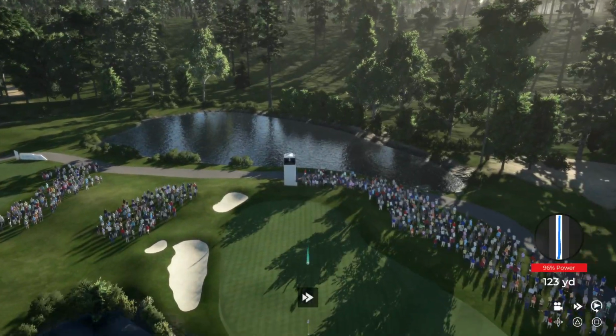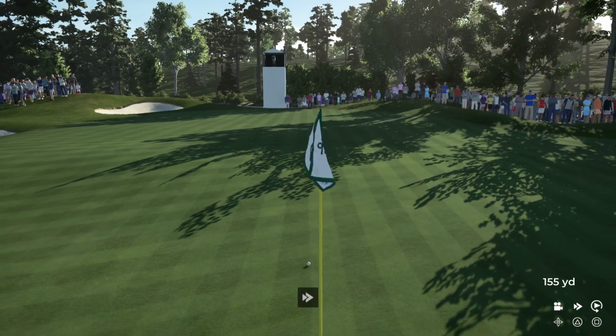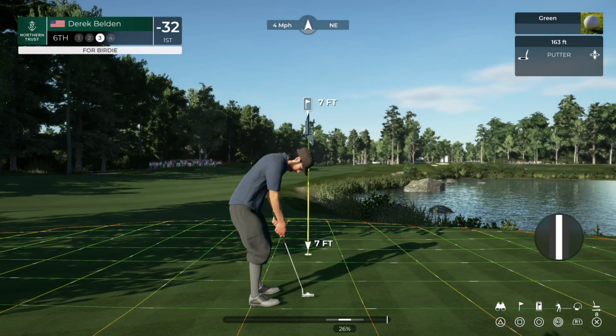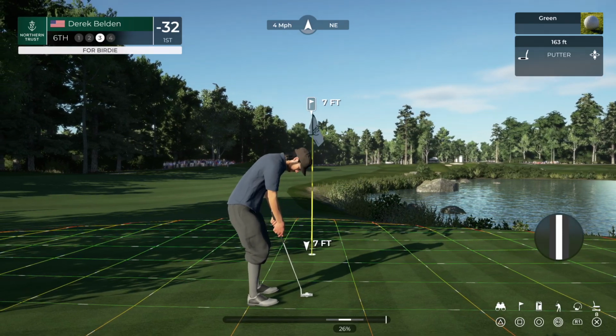Looks to have chosen the 7-iron. Oh, this one's right down the pipe. Outstanding approach shot. Absolutely. In there close. Good look at birdie coming up.